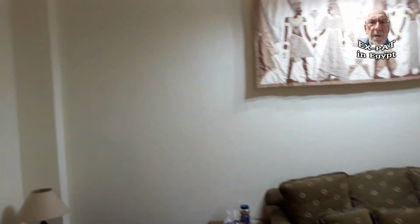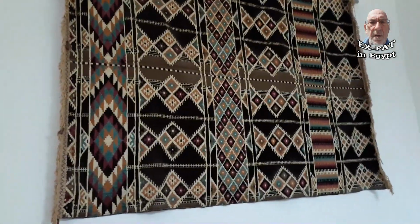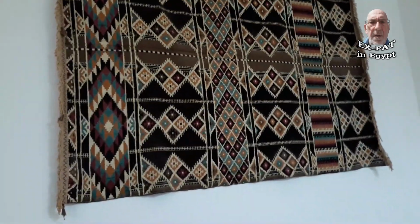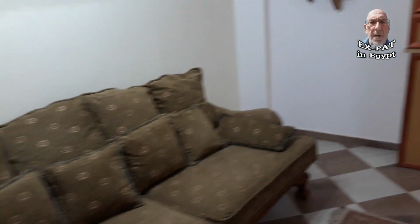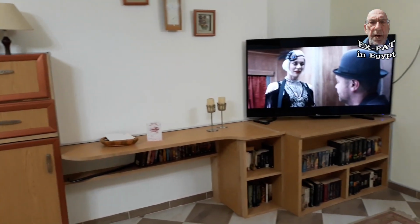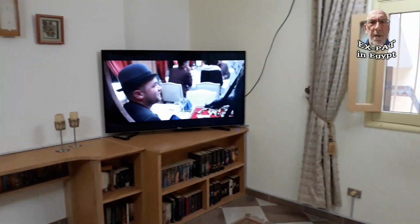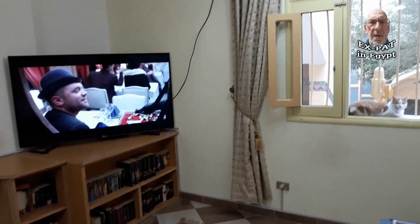comfortable for me. I like buying these local handmade rugs. They're extremely good quality, very colourful, but they're decorative on the walls as well. And it's that cold here, I need the fire on. So, made all those units myself. Need something for the big television. She's playing a horror movie at the moment.